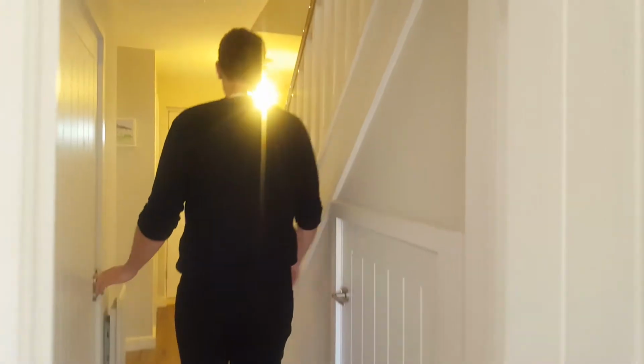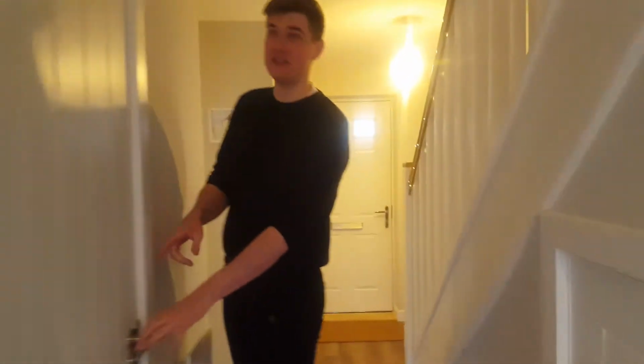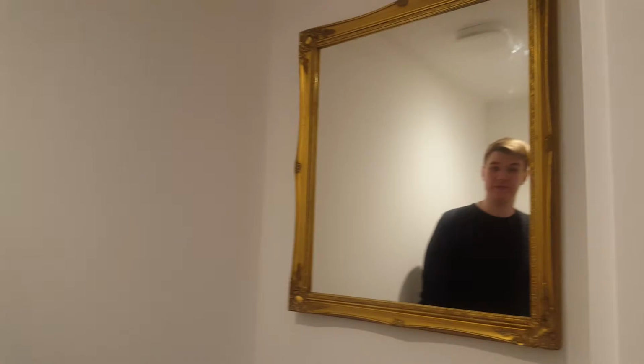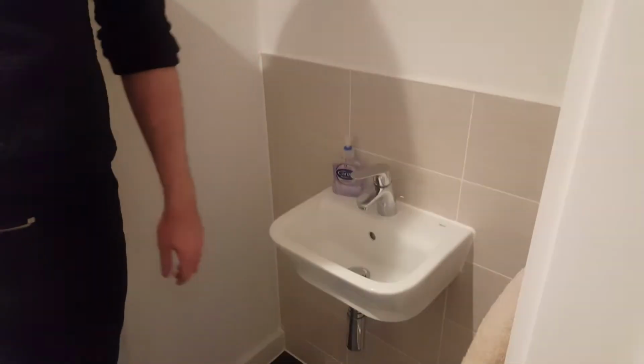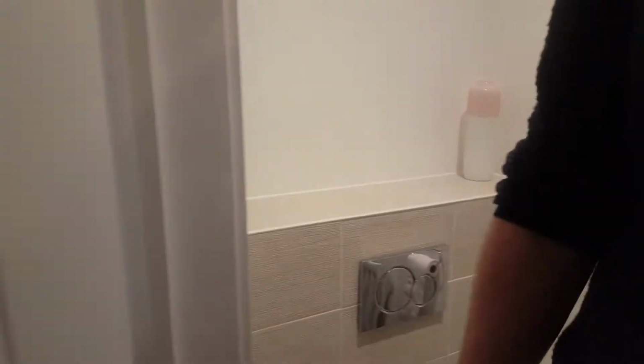So, downstairs back into the hall. We've got a downstairs toilet here, which is just as you saw. We had a spare mirror that Tanya got as a graduation present, so we've hung that there because we thought it went quite nicely.